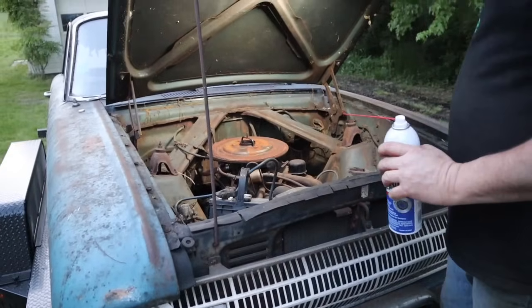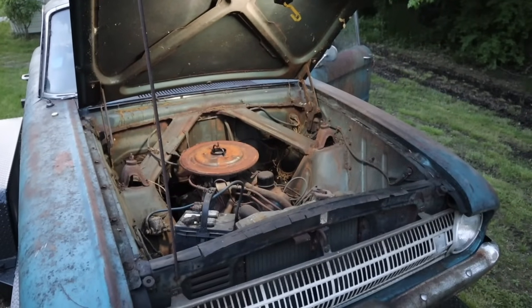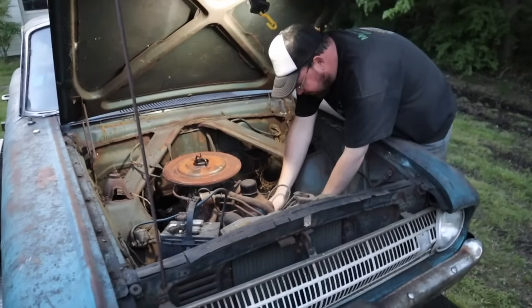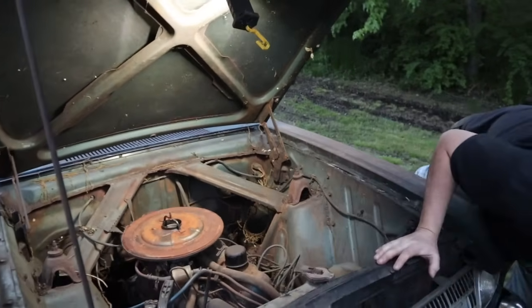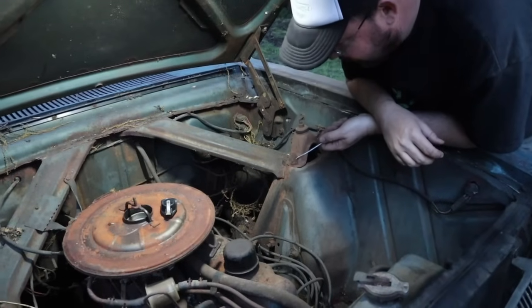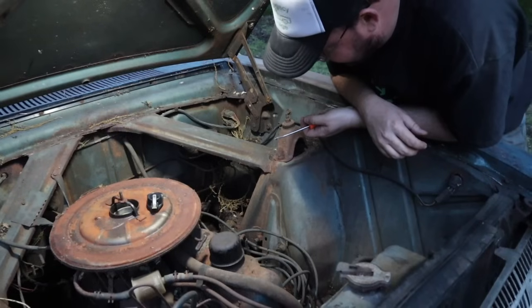Go juice, take two. Whole bunch of nothing, that's what. I left the key on. Let's see what we've got going on at the points here. Nothing. I guess that means it's time to start tracking power and see if we've got power to the coil and all that fun stuff.